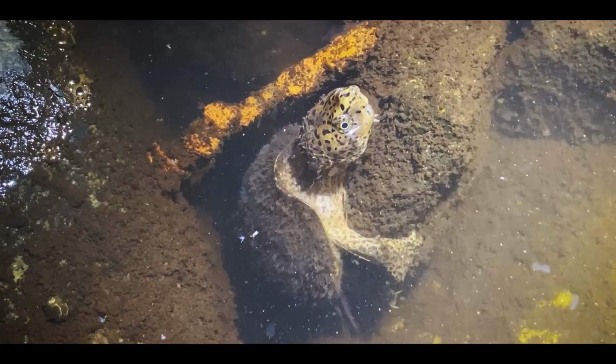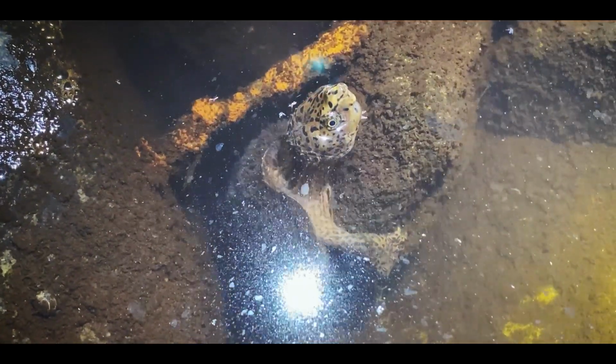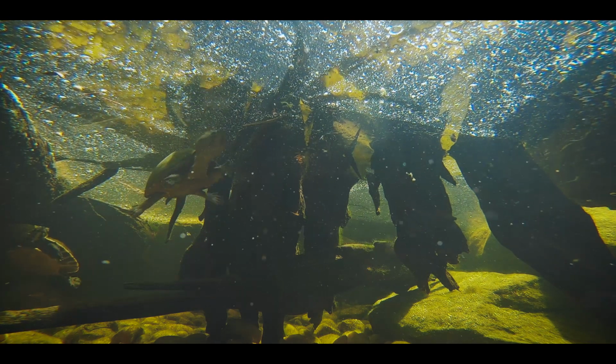Now you don't want to go too deep, especially with something that young. You definitely want to stick to shallow water, probably the first couple months of their life, and then as they get a little bit bigger, a little bit better at swimming, you can start branching out into more open water, a little bit deeper water, and they'll appreciate it.